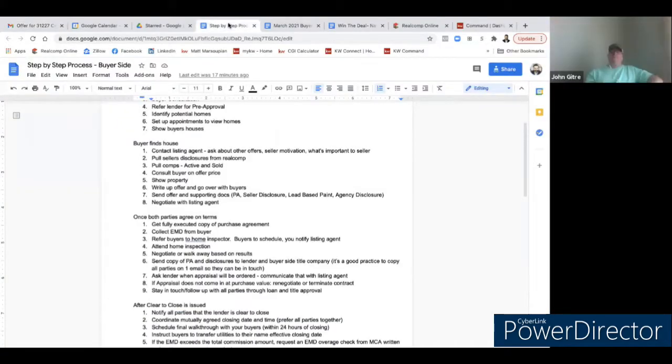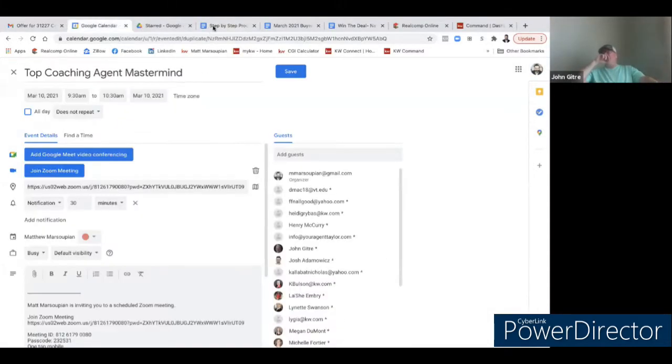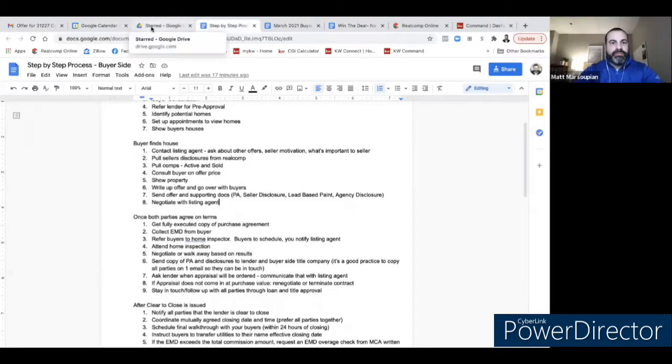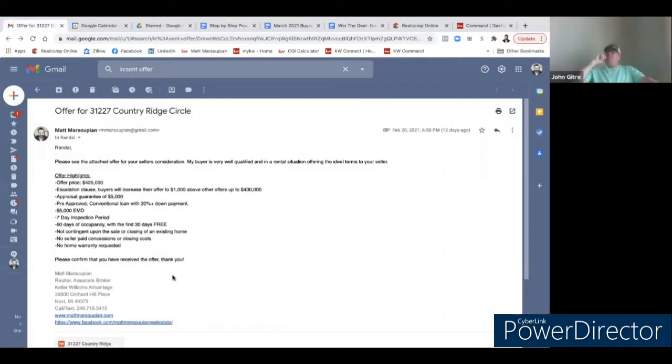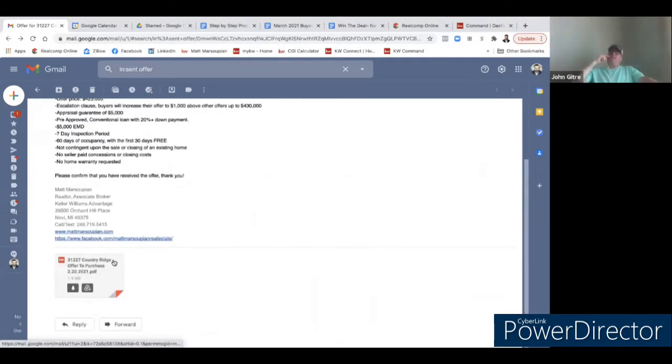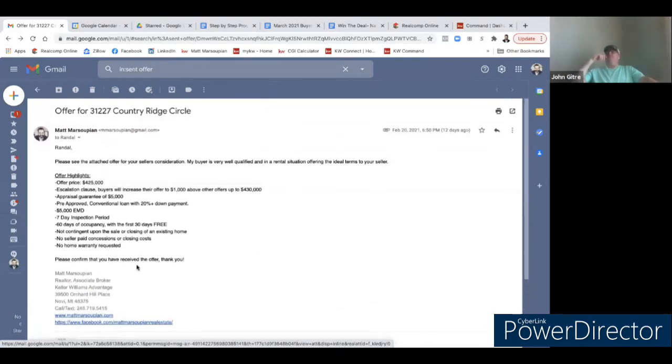Comments? Matt, do you use DocuSign? I am still using .loop. Okay. So the reason why I ask is because with .loop, you could send an offer over, but you could also have a PDF attached to it in case the receiving party doesn't have .loop. I've not found that to be true with DocuSign, so I was just wondering what you did. But since you don't use DocuSign, if other people on here use DocuSign, I wonder what they do when they send an offer over. They just send the DocuSign, or if they just send it as a PDF.